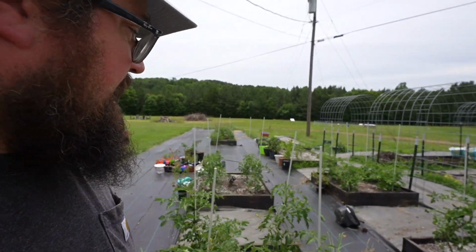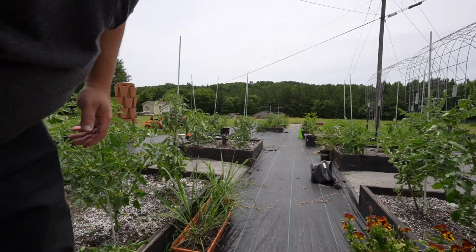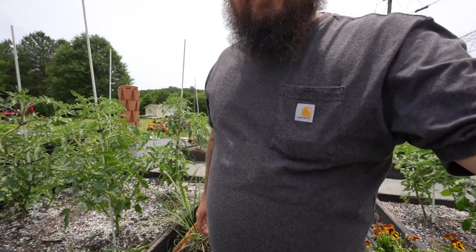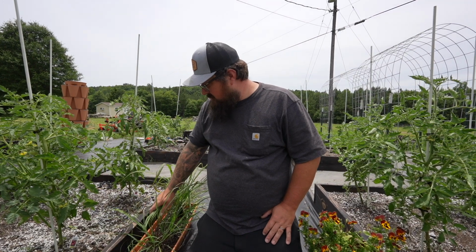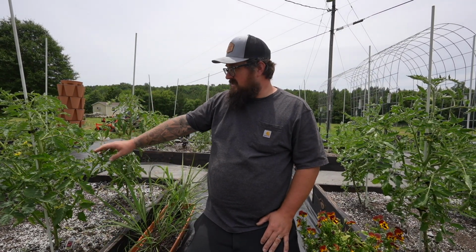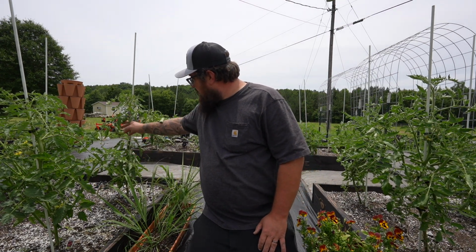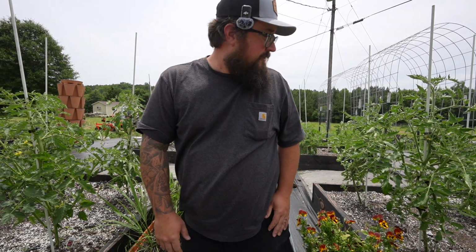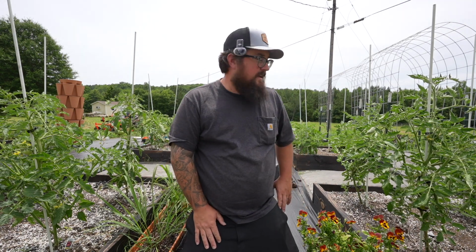Starting in these 4 beds right here, these first 4. Put you down real quick. These are all of our tomatoes, or most of our tomatoes. So I think these are all Cherokee purples, and they've been growing really good. I already got some tomatoes on this one. We've had a ton of rain and a ton of storms, seems like every other day.